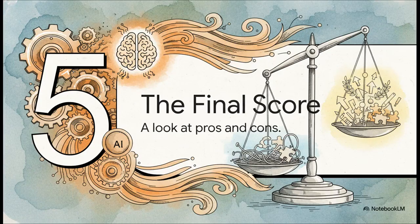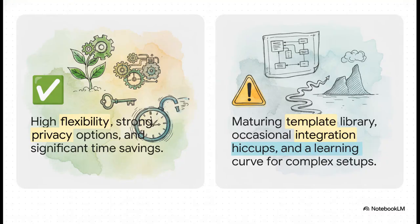But, of course, no tool is perfect. And to give you the full picture, we've got to take a balanced, honest look at where Kortix really shines, and maybe where it still has a little bit of room to grow. So the pros are pretty clear. It's highly flexible, you've got those strong privacy options, and the time savings are very, very real. Now, on the flip side, the cons, well, the template library is still growing, so you might need to build more of your automations from scratch.